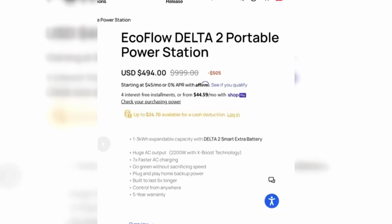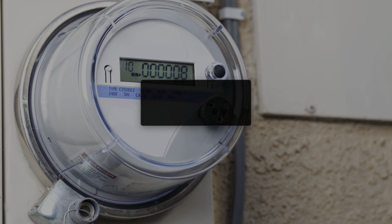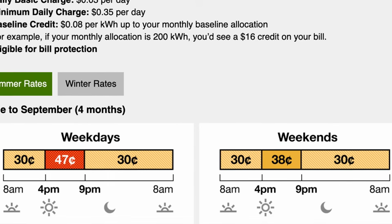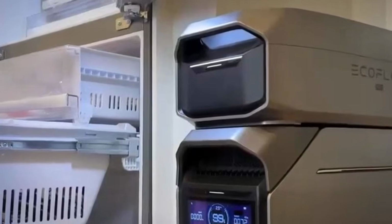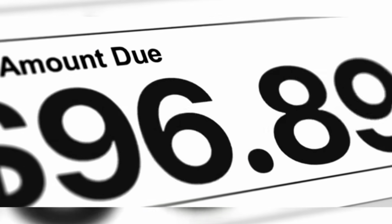So let's do the arithmetic properly, because this is where most videos on this subject quietly cheat. Say your utility charges 8 cents per kilowatt hour at 3 in the morning and 42 cents at 7 in the evening, and you move 3 kilowatt hours through the battery each day. Discharging 3 kilowatt hours at peak avoids about $1.26 of expensive grid power.